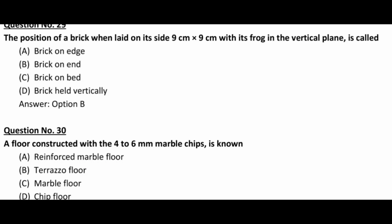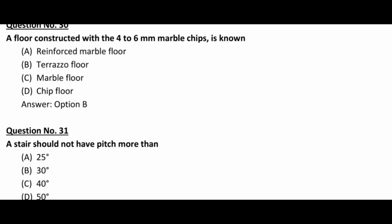Next question, a floor constructed with 4 to 6 mm marble chips is known as option A, reinforced marble floor, option B, terrazzo floor, option C, marble floor, and option D, chip floor. So if the floor is constructed with 4 to 6 mm marble chips, then it is known as terrazzo floor. Option B is correct.